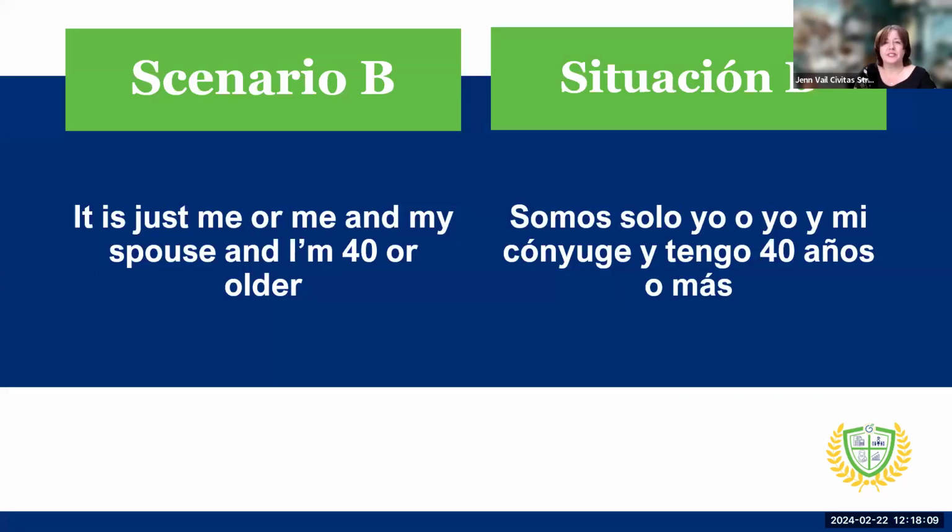All right, so scenario B: me and my spouse, or just me, and I'm older than 40. As you get older, it makes more sense to maximize the deductions in the current year, because you are now making more money and there's less time until you retire. So we don't have as much of the benefit of compound interest, since we have a shorter time period. For those over 40 without employees, we suggest making a change in the strategy.